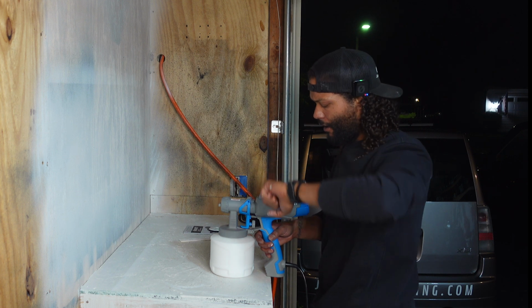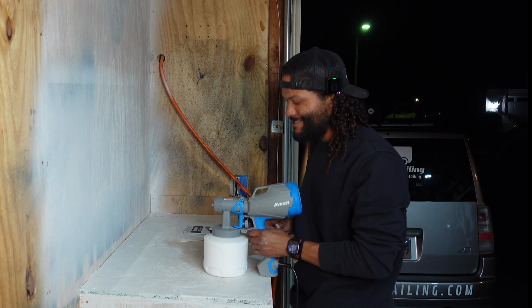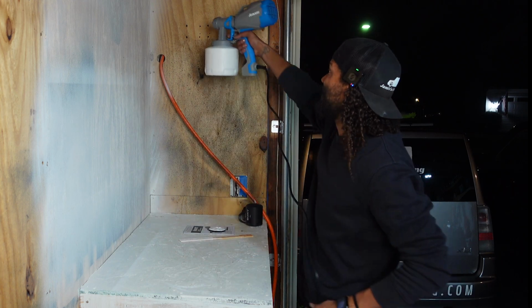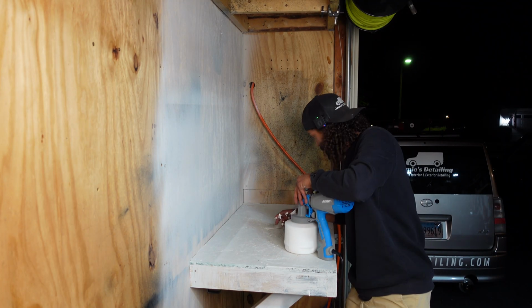Oh my god. This thing's kind of heavy with the big tank on here, boys. Not gonna lie. Tip's a little clogged. Let me try to get this off. Well, that's a mess.